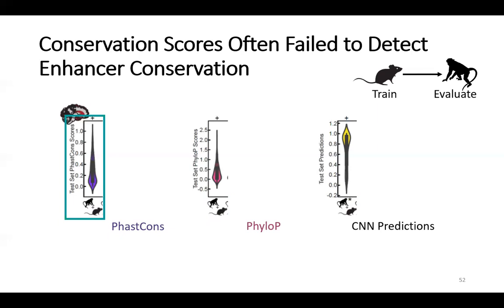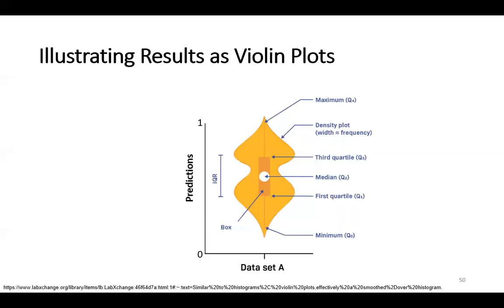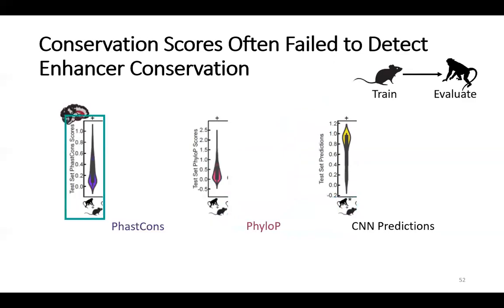What we would expect if the phastCons scores are actually indicative of brain enhancer activity conservation is that they would be close to 1. That's the highest they can be, and the enhancer activity is conserved. But you look, it's actually a general trend. Most of these phastCons scores are close to 0, showing that the nucleotide level sequence conservation is actually a poor indicator of enhancer activity conservation.